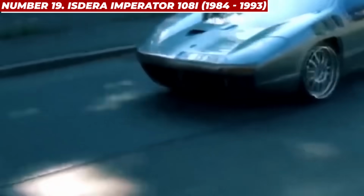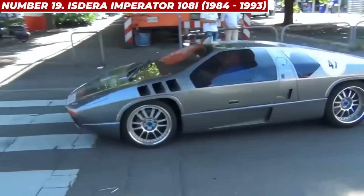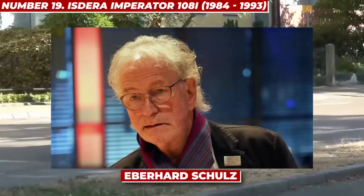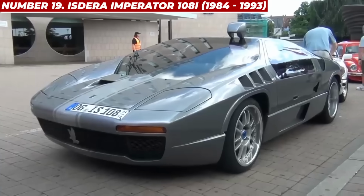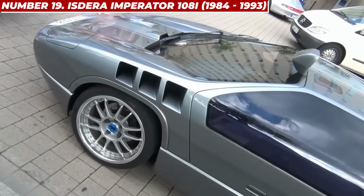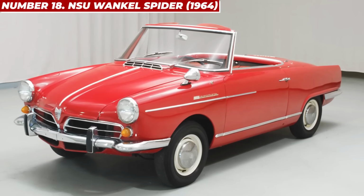What makes the Imperator truly weird isn't just its obscurity or its submarine-inspired mirror, it's that the entire company was essentially a one-man operation. Founder Eberhard Schulz designed and built these vehicles as a passion project, creating one of the strangest footnotes in automotive history. The Imperator remains virtually unknown outside the most dedicated car collector circles, despite having performance that could rival Ferraris and Porsches of its era. Number 18.